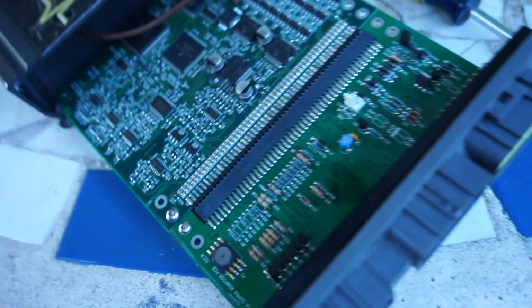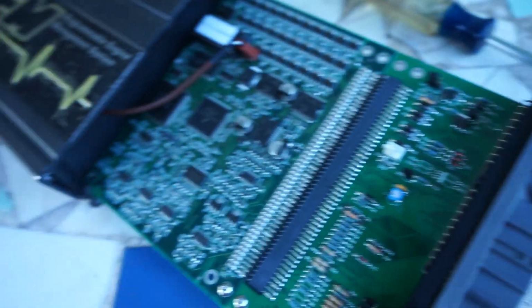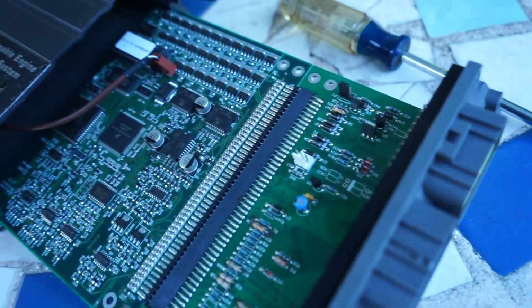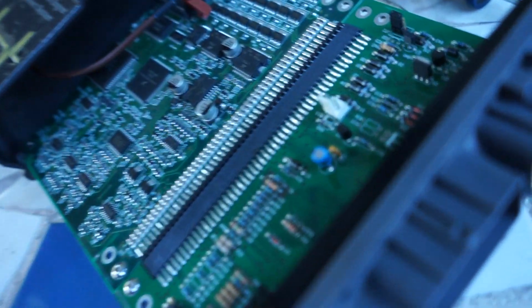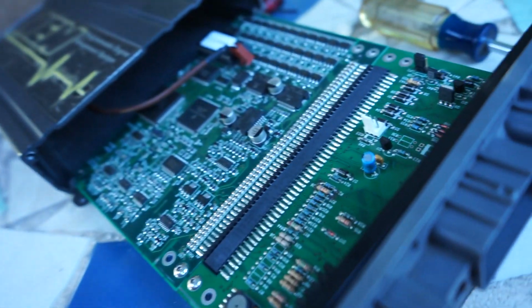All right, and it's ready to come out. So of course, nothing too out of the ordinary here, nothing too special to see. Of course, you have your circuit board. It looks somewhat okay, actually. Doesn't really look like anything's wrong with it at a first glance, other than two resistors right here. The camera's not picking them up too well, but other than two resistors that don't really look all that great right there, the ECU seems okay.